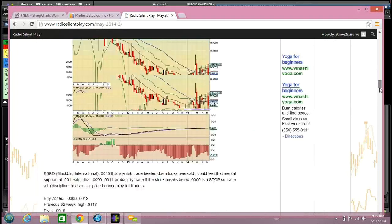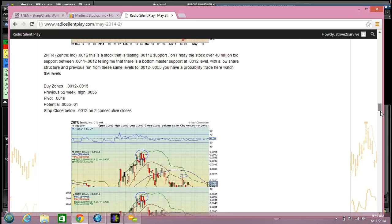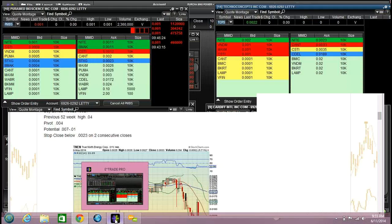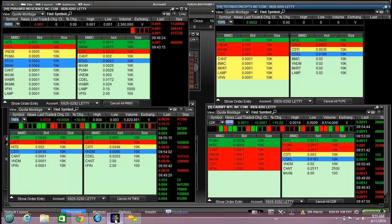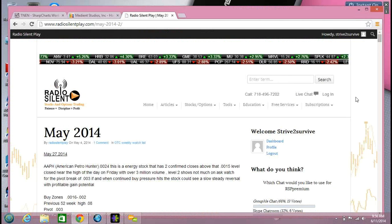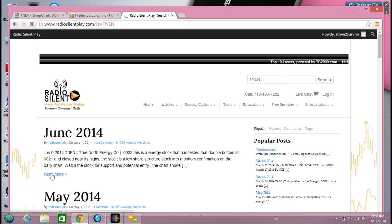If you look back at May 12th, 2014, we had a buy zone of 23 to 27, and our potential target was 0.007 to 0.01. You could have added at 0.2122, because that's when the SMS was sent out. A high of 34, and then it pulled back to 25, which gave that re-entry. That was May 12th.